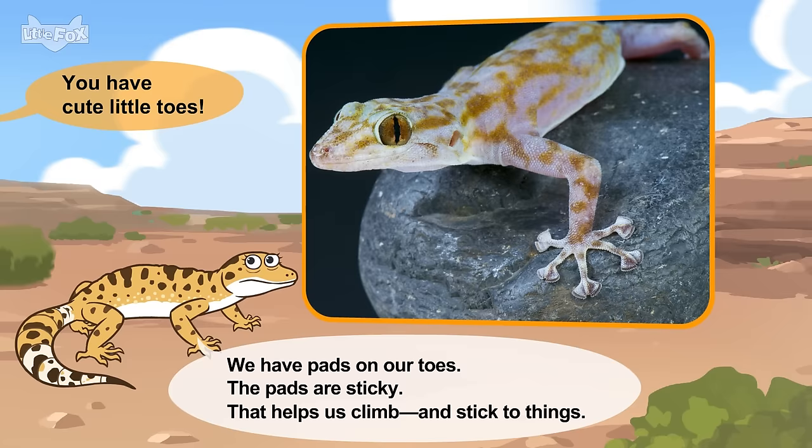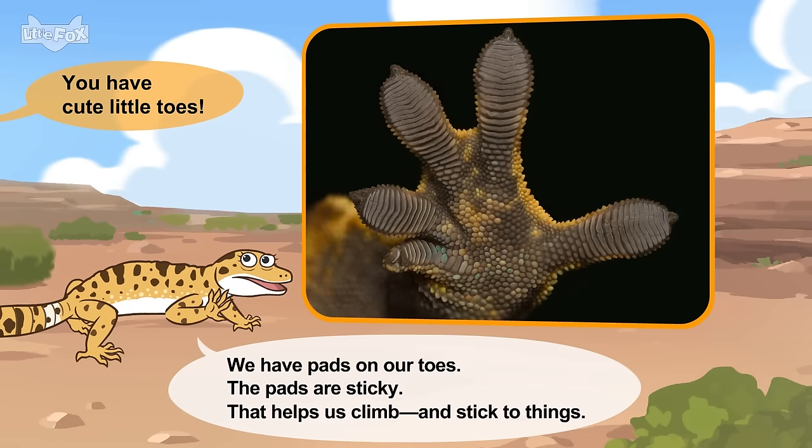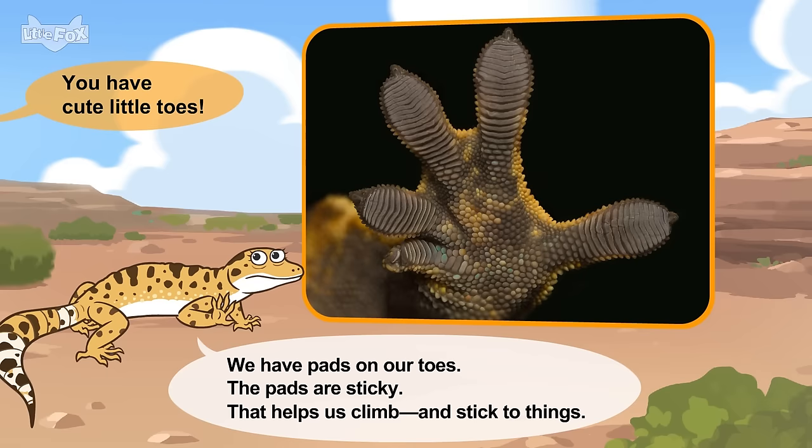You have cute little toes. We have pads on our toes. The pads are sticky. That helps us climb and stick to things.